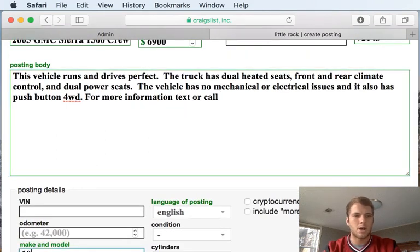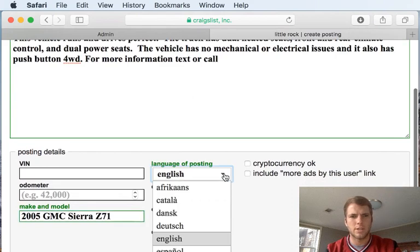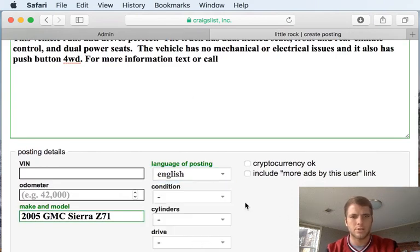Let's do make and model. So you do 2005 GMC Sierra. We'll do Z71 here too. I don't even know where that'll pop up. I usually do this on my cell phone, so it is different for me. English, obviously. Condition. This thing is in really good shape.